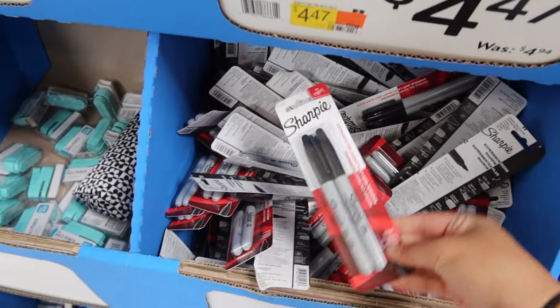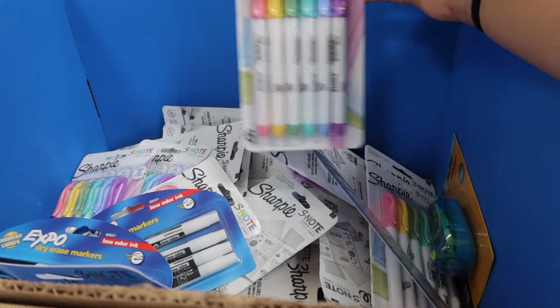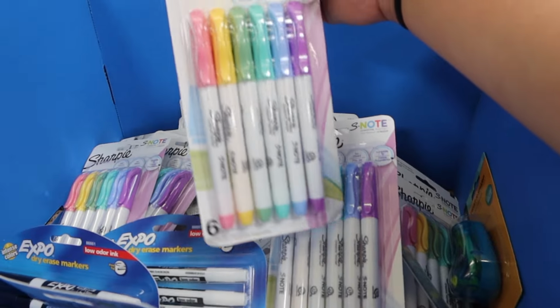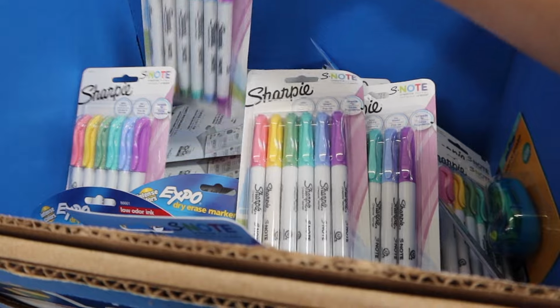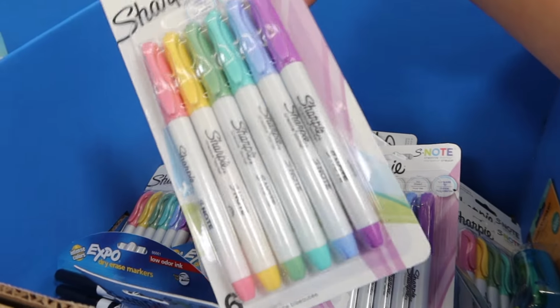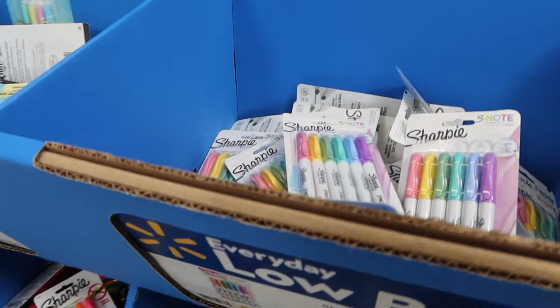They also have just some Sharpies here, and they also have these Sharpie things for your notes. I think we saw these at Target actually. I think they're trying to make them for bullet journals now. I'm not sure if these actually bleed through. They say they don't, but I haven't tried them, so I'm not 100% sure.